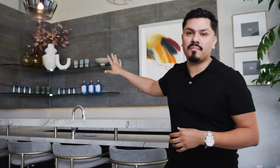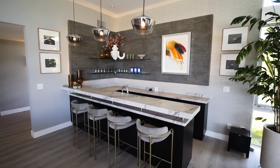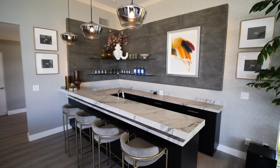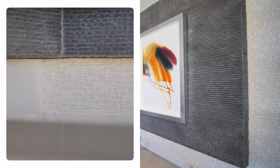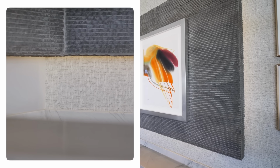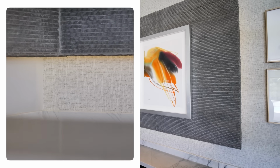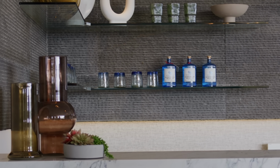This wall behind me is a beautiful stone that's ribbed, and one of the design challenges that I faced was designing around this large slab of stone and adding this wallpaper with a textured feel that didn't take away from the stone, and really highlighted this element that really stood out in the bar. I think the stone really does make this space feel really unique, and the bar itself just really pops.